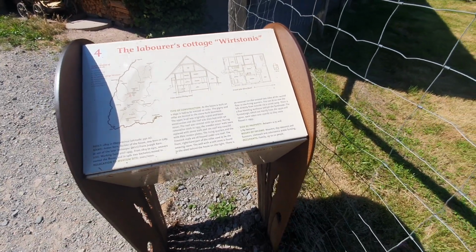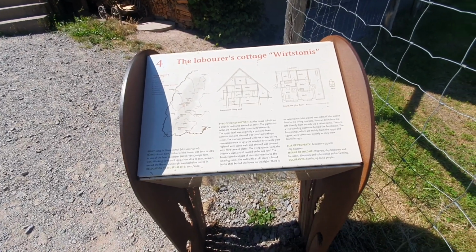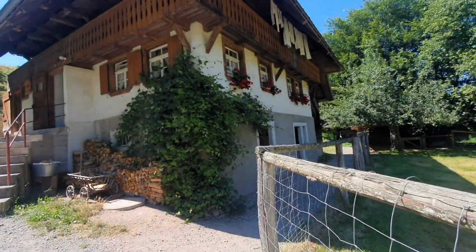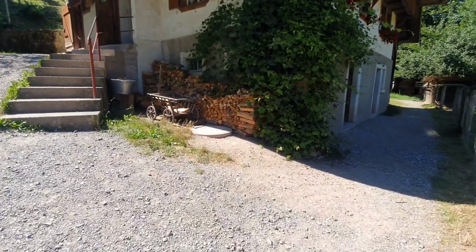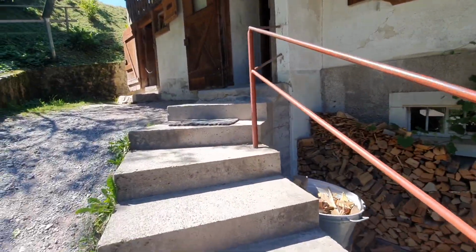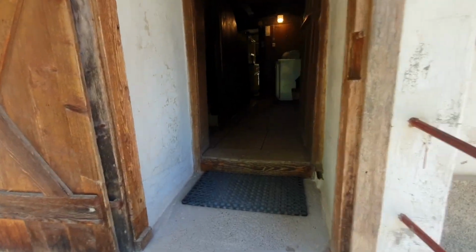So this is the house. Okay. They were weavers and day labourers in the forest. And they were subsistence farmers. Up to 10 people lived in here. Let's go and have a look. It looks lovely. Got wood for the winter. Do I have this all to myself? I do.